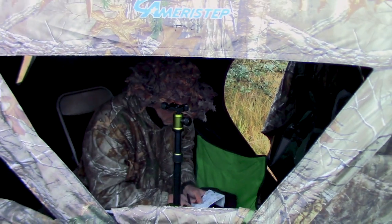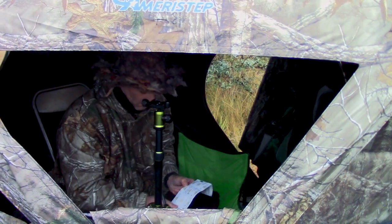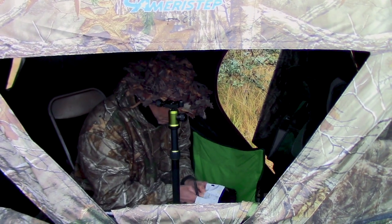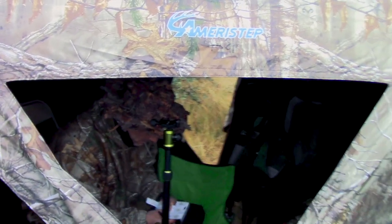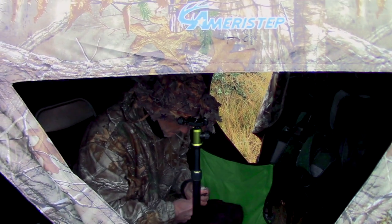November 7th, 2019. White-tailed deer, antlerless only. Tim's just harvested his doe, and now he's filling out his tag before we go up there and field dress it and drag it off of the property.